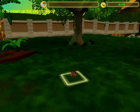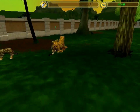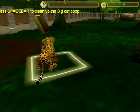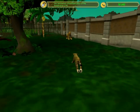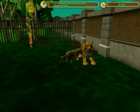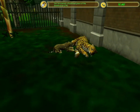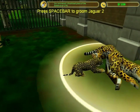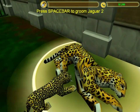See how these babies are doing. Make sure they've got food. We should put a proper water bin in here for them. Hi, guys! Oh, look at the baby run towards its parent. There's Mama, feeding the babies. That's just too awesome. Oh, listen, you can hear it purring.